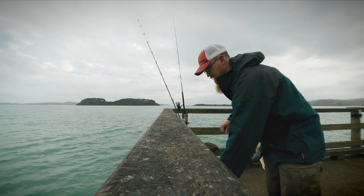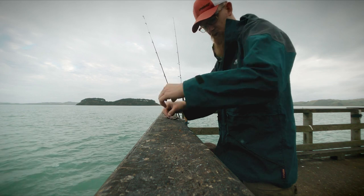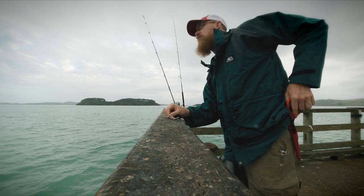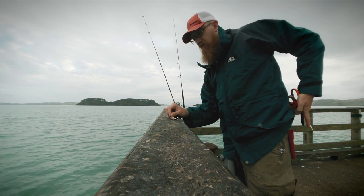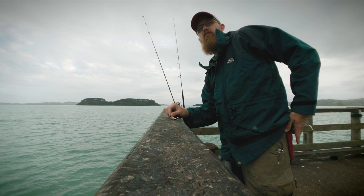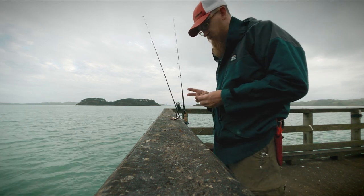So on this rod, we've basically got, well, it's probably one of the worst examples ever of an FG knot tying, but by the by. We're just going to stray line, but just not enough weight, and the wind today is blowing even light braid about too much. So I'm just going to put a teeny bit of weight on there and throw it back in. It's really just a second line. I'm going to explore and see what happens with it.